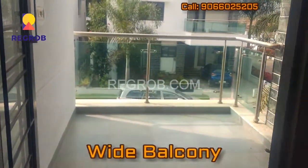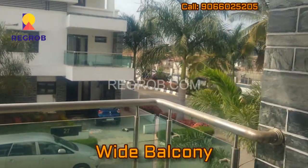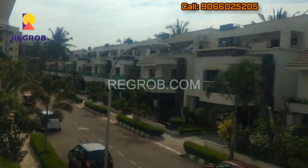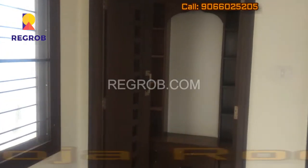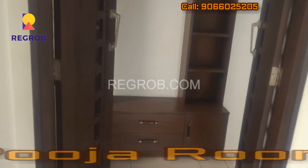Now we are going to see the balcony, and you can see it is very wide. This is the puja room provided in the villa.